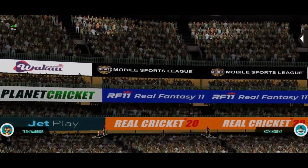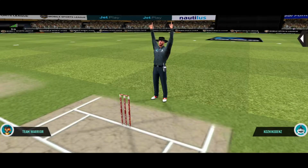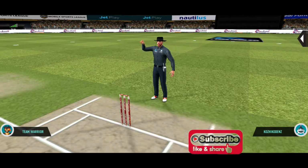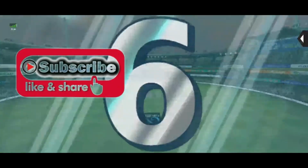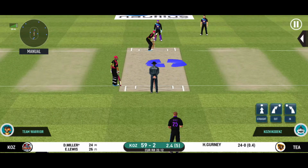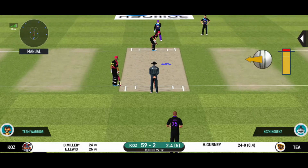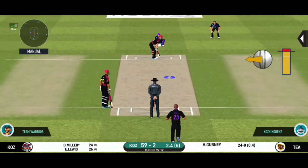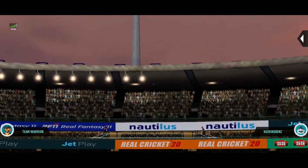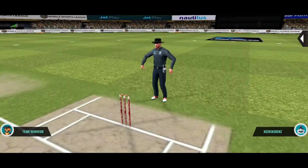He read the length perfectly. That is a beautiful six. Can you do it again? In the air, this is six. It's a magnificent strike.